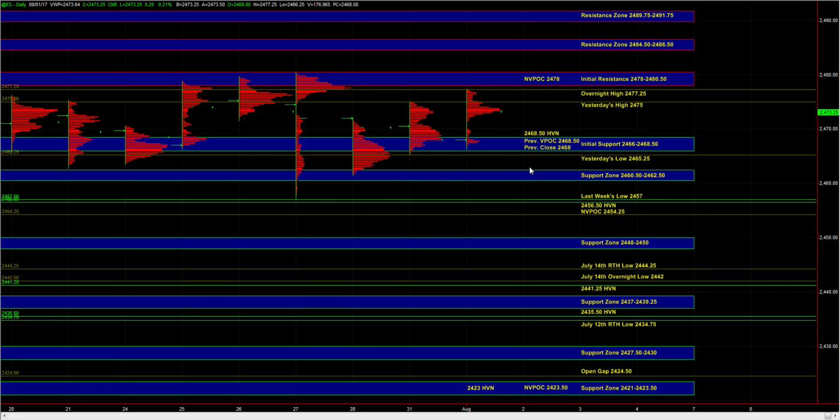So in the overnight session, we saw a pretty decent upside move off of the 2468.5 high volume node, and buyers ended up pushing ES beyond yesterday's high and setting an overnight high of 77.25. So our overnight bias is neutral bullish, but our short-term bias continues to be neutral because the market is still technically trading within a balance area and within a range.